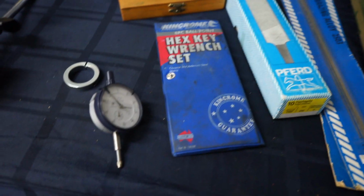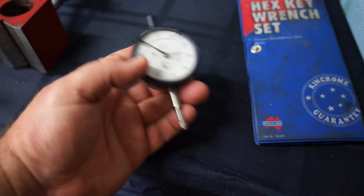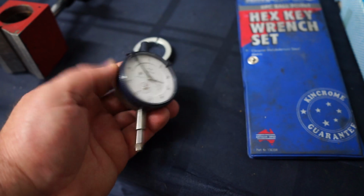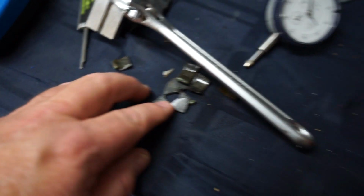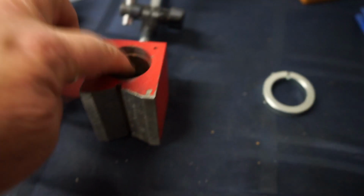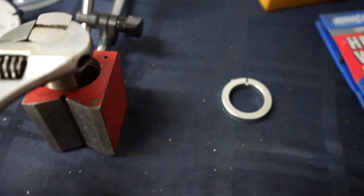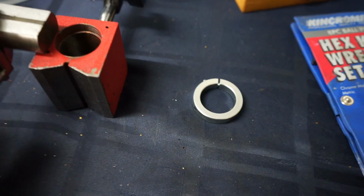So something else he found is this old Mitutoyo DTI, so dial test indicator, and I'll put that to good use. And it came with this broken magnetic stand, and the backing had broken out of this Bakelite or plastic, whatever it is. I'll probably 3D print that and put it back in here. That way I can put the magnet back in and make it work again. So hopefully I can get that going.